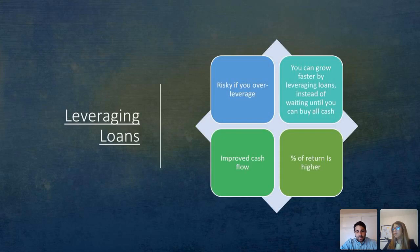And typically, the cash flow also improves if you're utilizing loans. And as I mentioned, the return is typically higher. And again, I'll bring it back to real estate, because I think it helps to break it down more. If you were to buy a property for $200,000 all cash, and let's say you were renting it out, it's great that you're getting, let's say, $1,000 from the property every month, but your return is $1,000 per month times 12. That's $12,000. You're looking at approximately a 6% return on your money.